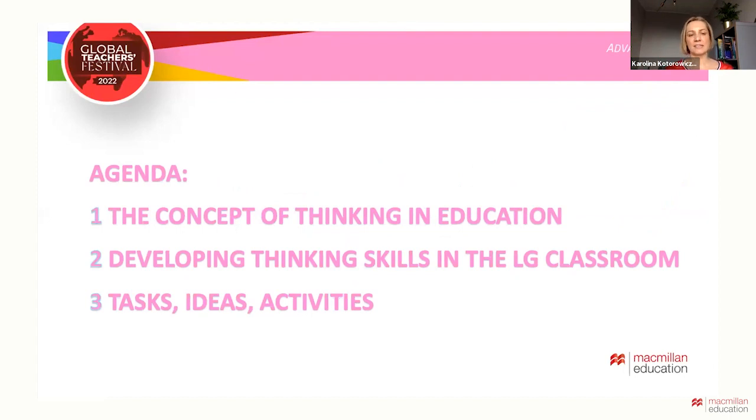Now, I'm going to divide my session in three major elements. First, I'm going to talk about the concept of thinking in education, very briefly, though. Then I'm going to talk about developing thinking skills in the language classroom. So I'll give you the reasons why it actually pays off and why it's effective to involve students cognitively during our lessons. And then I'm going to present you with a bunch of tasks and ideas and activities, ready-made and ready to use in the classroom early tomorrow morning.